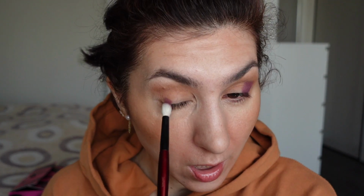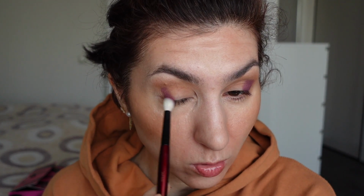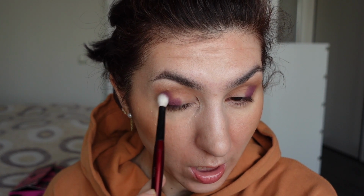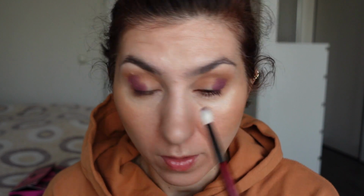I'm just going to take this on a, what's this one called again? Crease Pro from Sonia G. It's one of my favorite brushes to use when I want something a bit more diffuse in my outer corner. And like I said, I'm probably going to be a fool and purchase that new kit just for the trichrome shade because it looks absolutely gorgeous and I'm a fool for Pat McGrath. I don't know why I remember this shade being difficult or anything. It's actually applying really well and it's a really beautiful and more subtle shade of plum.